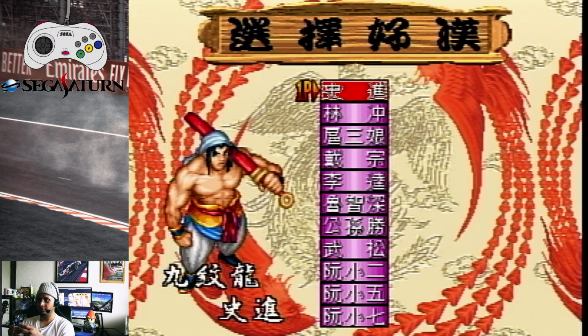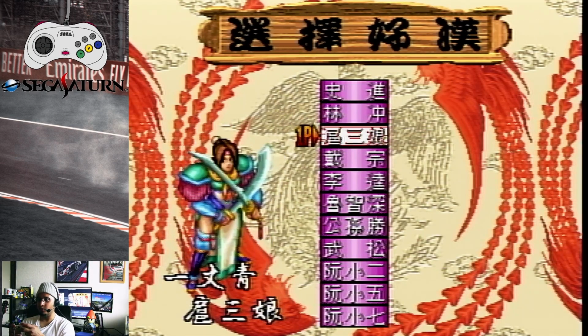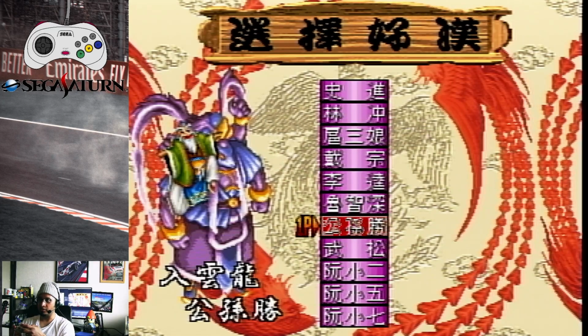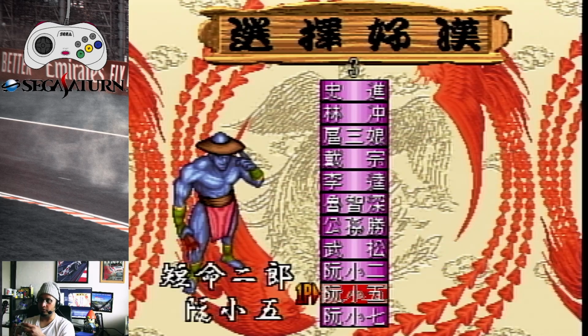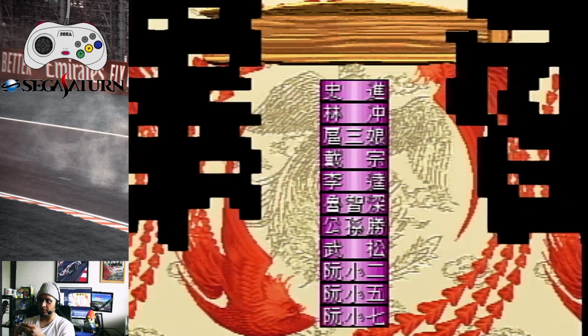Oof. I like the slightly above looking down angle. That's kind of cool. Ooh, this guy is huge. That guy's also huge. This guy, I can't even make out what it is. It's some kind of jackal. Ah, blue dude. All right, lots of people in like diapers, which is an interesting choice.